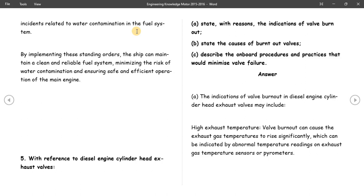So in regards to the first question, the indications of valve burnout in diesel engine cylinder head exhaust valves may include the following. When there is high exhaust temperature, the valve burnout can cause the exhaust gas temperature to rise significantly, which can be indicated by abnormal temperature readings on exhaust gas temperature sensors or pyrometers. A pyrometer is a device that is used to measure temperature readings.